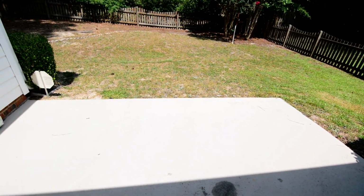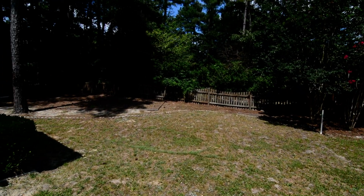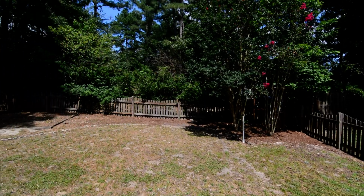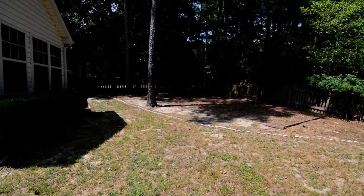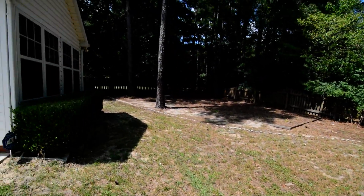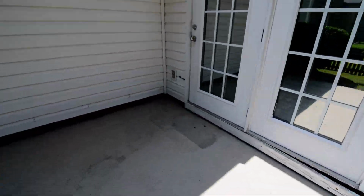So we have a patio out back and a nice fenced backyard, a wood picket fence. And the yard does continue around to that side. Most of the grass is contained in the inner area. I believe that out there is more sandy or had been mulched previously. So pretty small amount of grass to take care of.